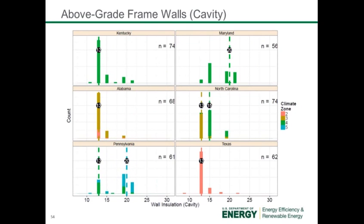We've tried to match the color between the code requirement and the number of homes that fall within each observed level. Now, across the board, we see that in case of walls, most of the observed values are better than or equal to what the code requires them to be. In some cases, we have super insulated walls, like in case of Texas and Pennsylvania and even Kentucky. We saw several observations that had a higher cavity wall insulation than what the code required.